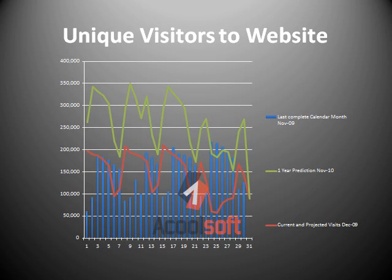This KPI is about unique visitors. This is important to a company because unique visitors most likely represent new customers. From the graph, it can be deduced that Doovd expect double the number of unique visitors in 2010.